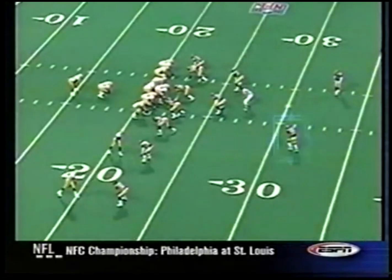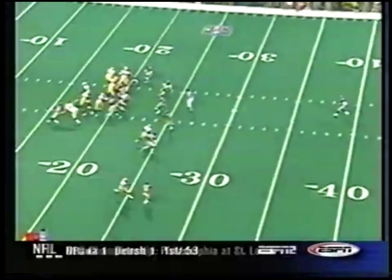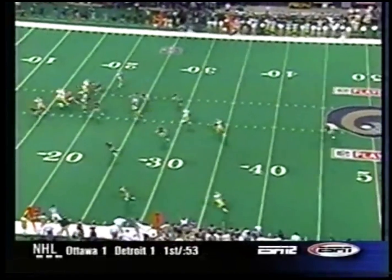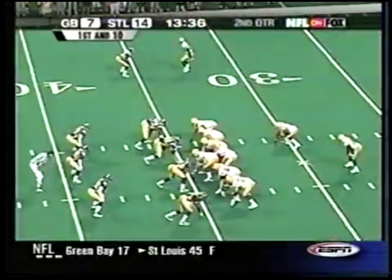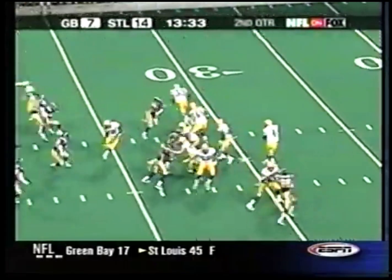Bill Schroeder, Brett Favre not on the same page. The safety, Kim Herring, comes up. Looks like a blitz to Brett Favre. Looking for the blitz read by Bill Schroeder. Aeneas Williams reads it. The first play of the second quarter. Packers at their own 35.